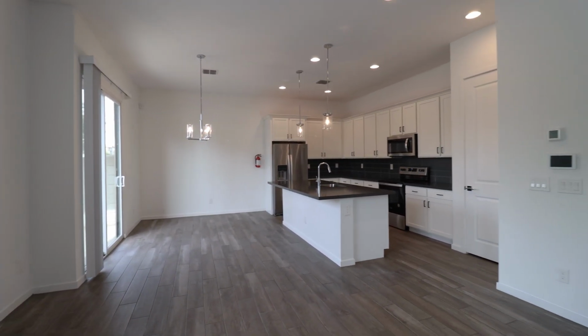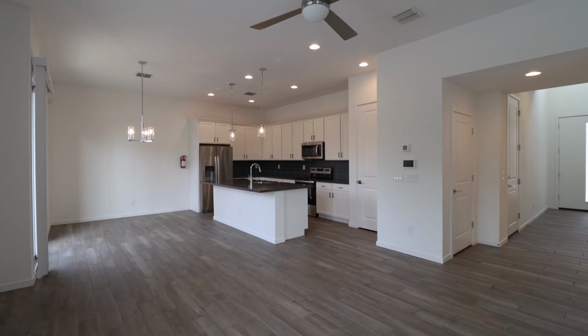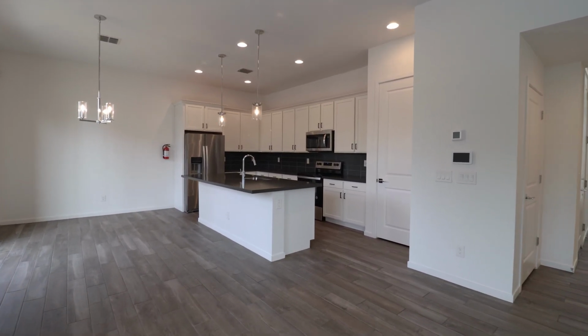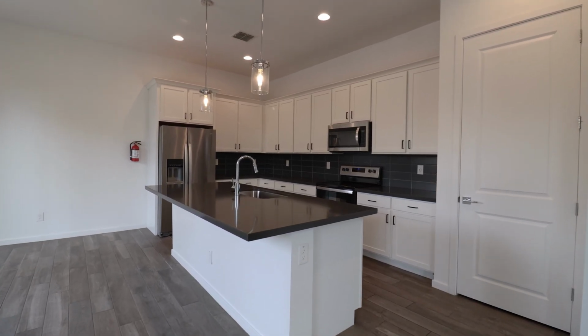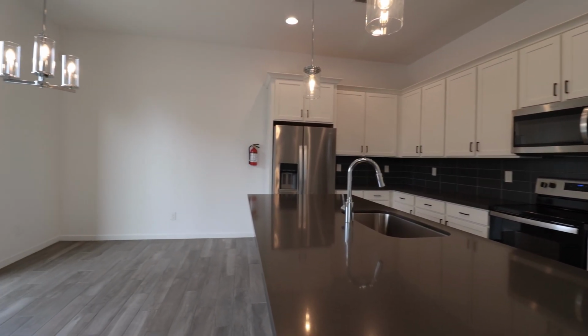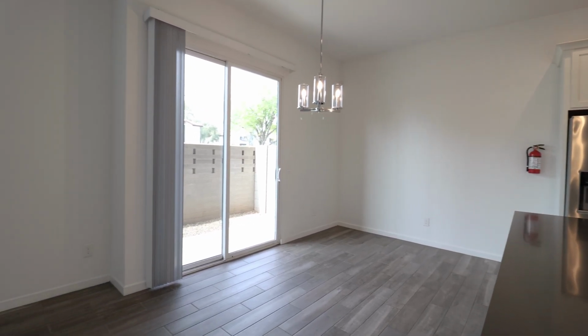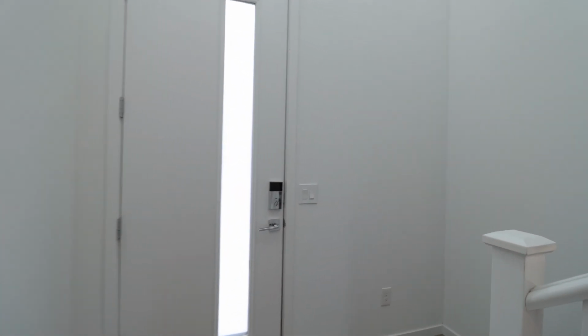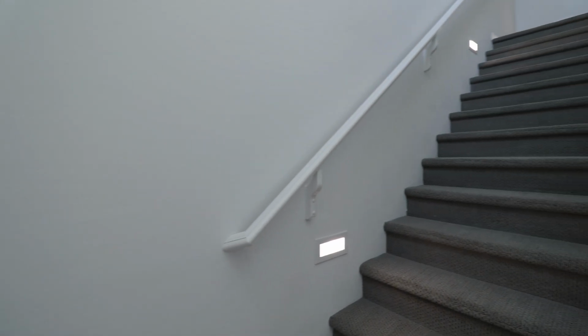Welcome to this stunning townhome, centrally located in North Tempe. Notice the light and bright interior with elegant wood-style flooring throughout the main living areas. The gourmet kitchen is sleek and features beautiful white cabinetry, upgraded quartz counters, pendant lighting, and stainless steel appliances. The living area also features an abundance of natural light, along with sliding glass doors that connect to the outdoor patio with turf.